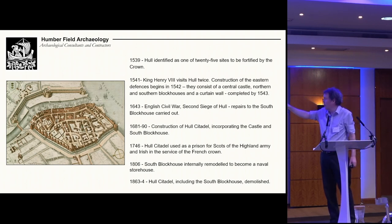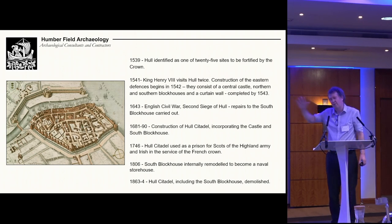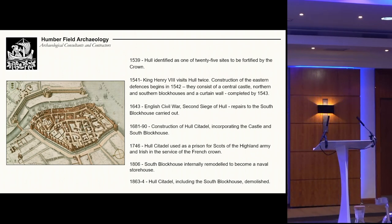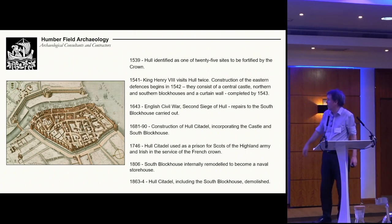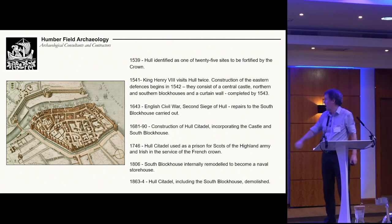Henry VIII visits Hull twice. He likes it so much, he comes back a second time. In 1541, actually, he's en route up to York and then comes back to Hull. And he basically looks at fortifications. We've got the Hull, but this open point here is denoted as in need of fortification.